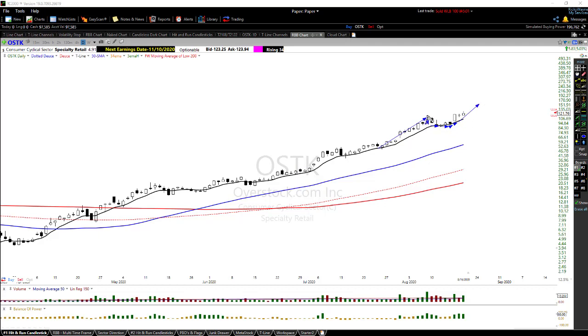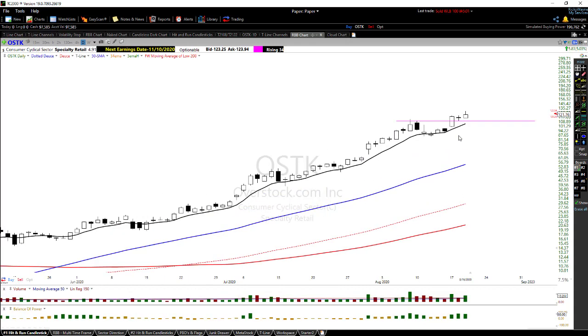In here, we have broken out. I'm going to put a line across those highs in there. And right here, we've broken out. And look at the inside day, day before yesterday. See, here's the breakout. This would have been a terrific day to buy. And then a stop below the breakout candle right there.